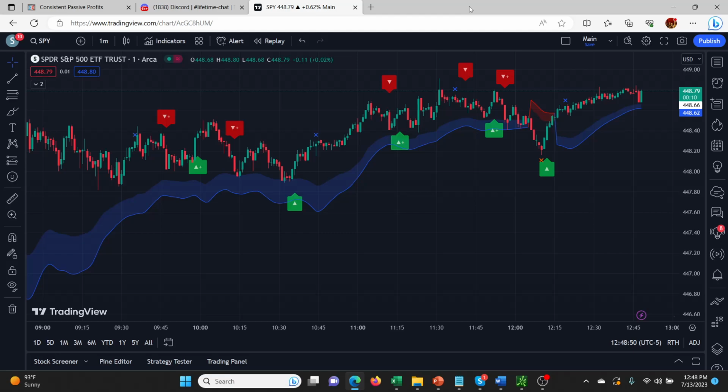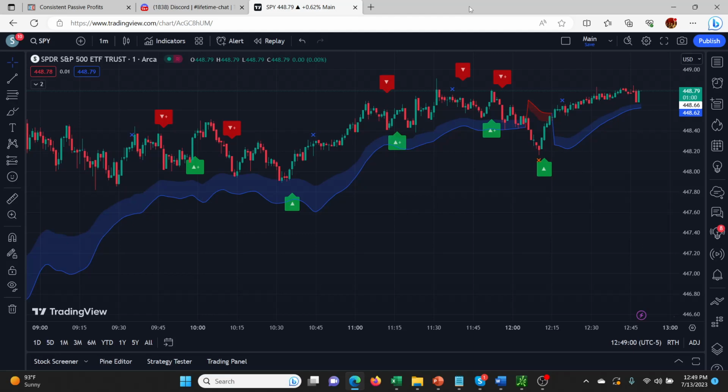So this is a really good example day to point out to people the pros and cons here. Lux Algo has been really good to me. I've made a lot of money doing it. It's really worked well. It's a good algorithm. It's a good program to have.